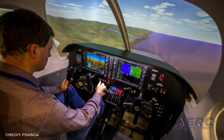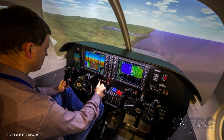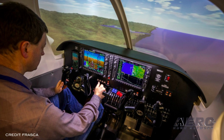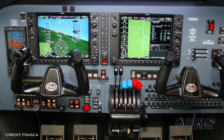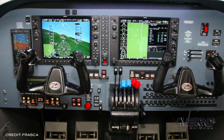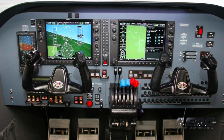Flight Operations Flight Academy of Australia ordered a Frasca Piper Seminole RTD. The RTD is an FAA-approved AATD and has also received Australian Civil Aviation Safety Authority approval as a Category B synthetic trainer. The device will be configured as a Piper Seminole with a 3-channel visual display system.